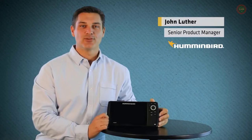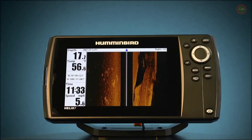Hi, I'm John Luther, Senior Product Manager here at Humminbird. Today, I'd like to introduce you to our new Helix 7 SI GPS side imaging and GPS combination unit.